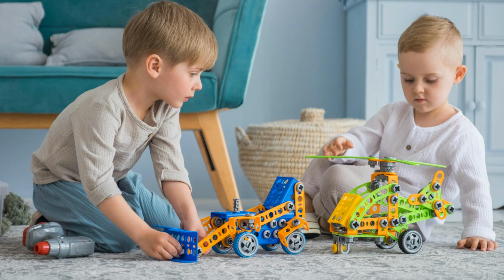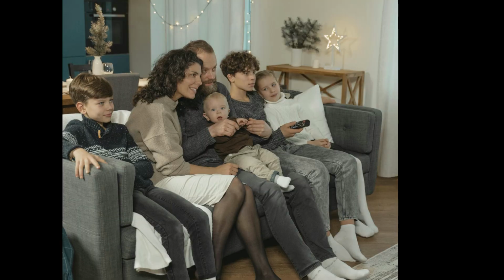Or maybe you have a large family and the space doesn't really fit everybody in the space when you are watching TV or having a party.